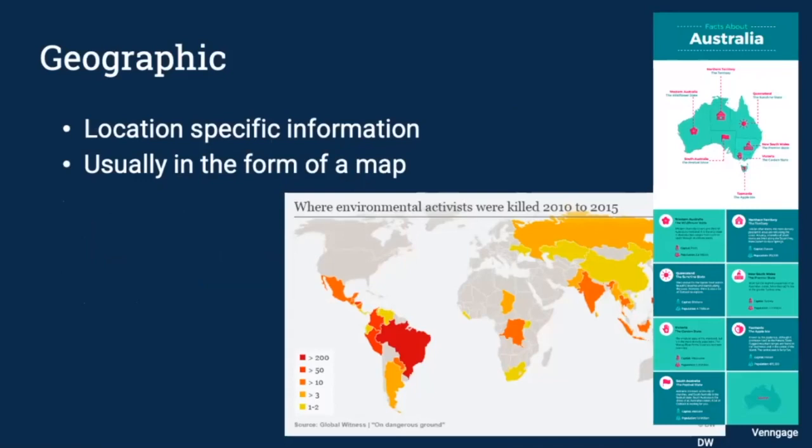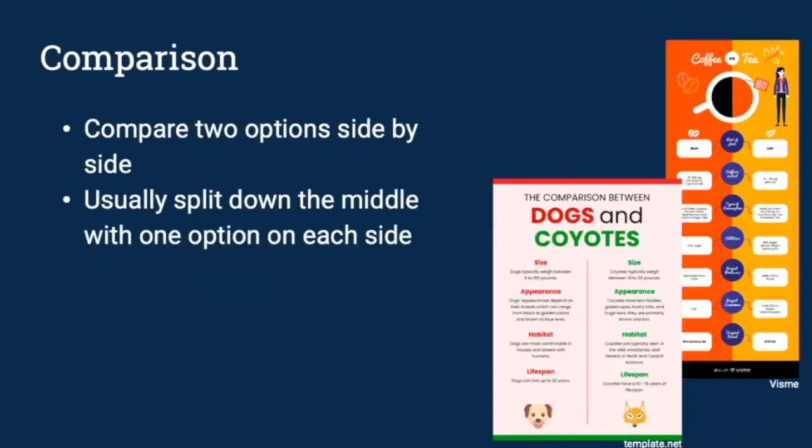And then the final one that I just want to look at is comparison infographics. These are where you're, say, comparing two different types of things, cats or dogs, tea or coffee, dogs or coyotes, whatever it might be. Usually they're organized with a split down the middle, one option on one side, one option on the other. But again, they're just a bit more interesting way of displaying things than a straight out word table. So you might choose to use these graphics, choose to use typographies and things like that to make it a bit more visually appealing.